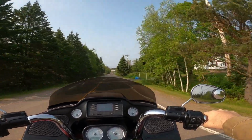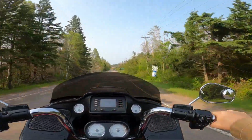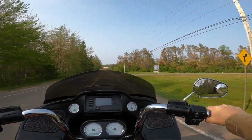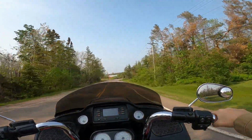Just heading out on Route 6 here in Prince Edward Island, Canada, heading towards Cavendish, which is world renowned for Anne of Green Gables, Lucy Maud Montgomery, the beaches, the resorts, and some of the restaurants and retail that's there.